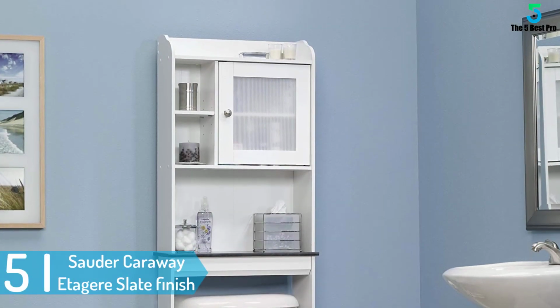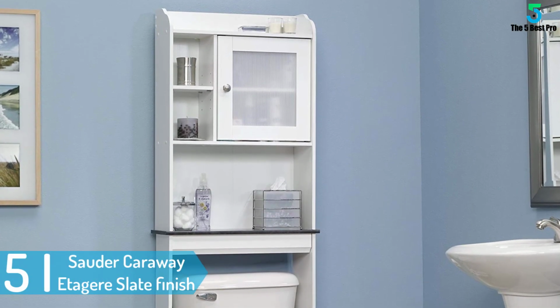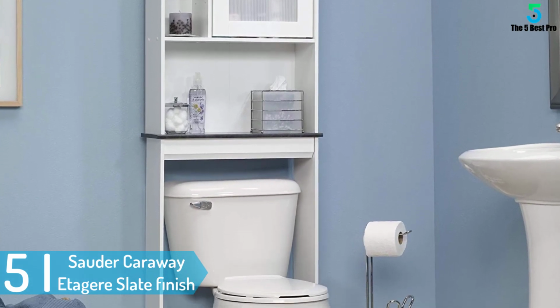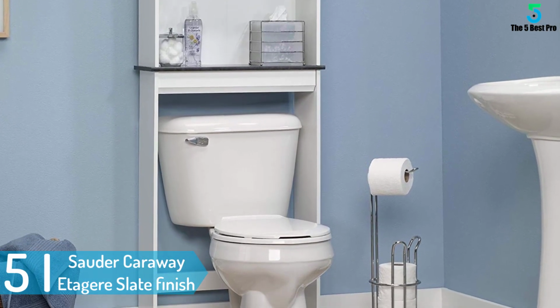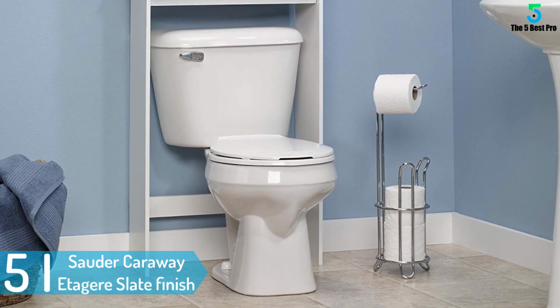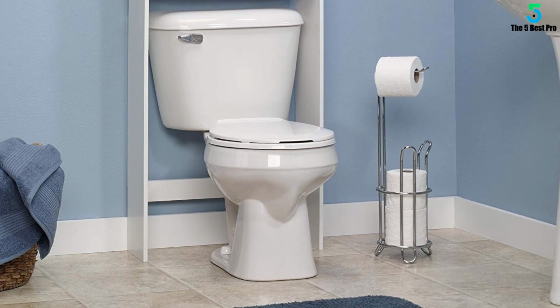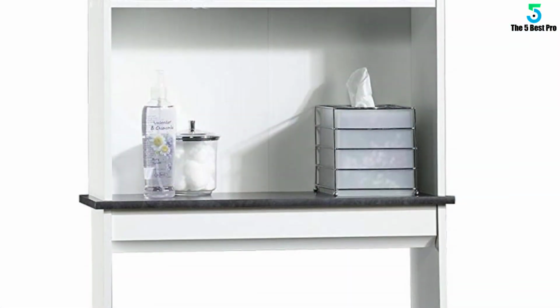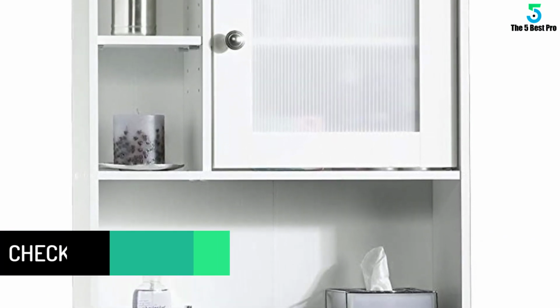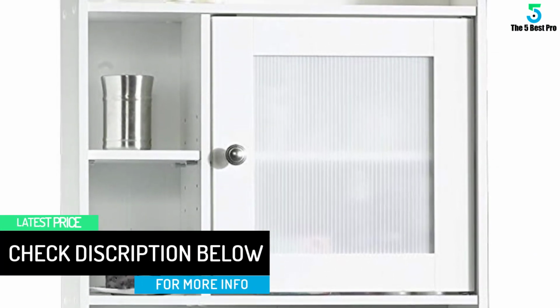Starting at number 5. Sauder Caraway Etagere Slate Finish. Have your restroom looking orderly and elegant with this Sauder Bath Collection Etagere. This space-saving unit fits perfectly over your toilet and incorporates cubbyhole storage alongside an adjustable shelf. Also, it has an adjustable shelf just next to the frame panel door. This allows the storage of any restroom necessities.